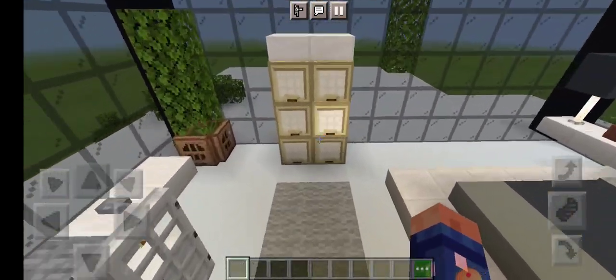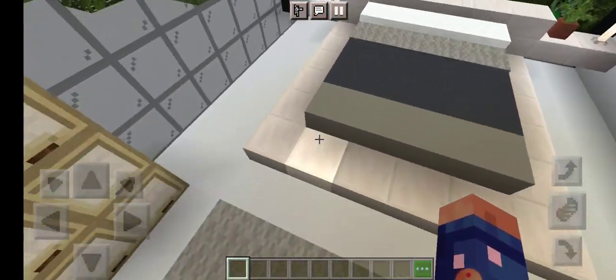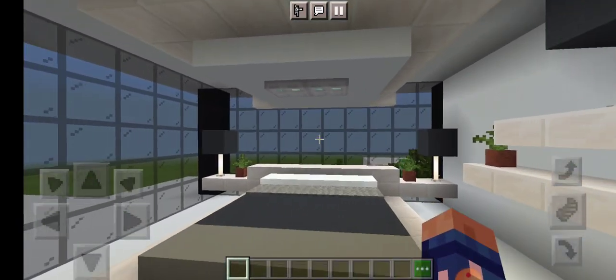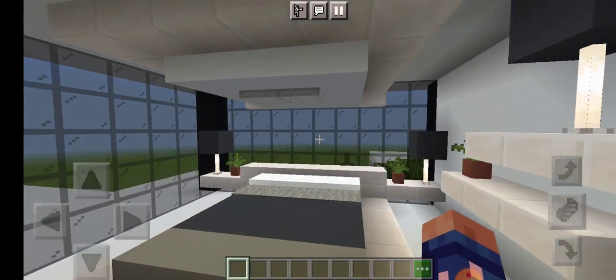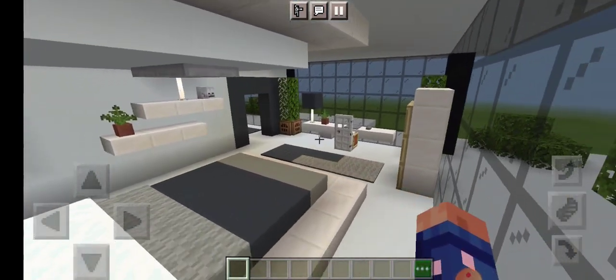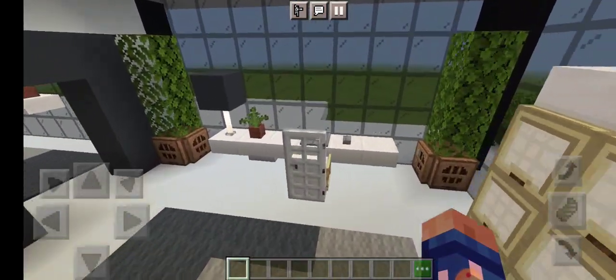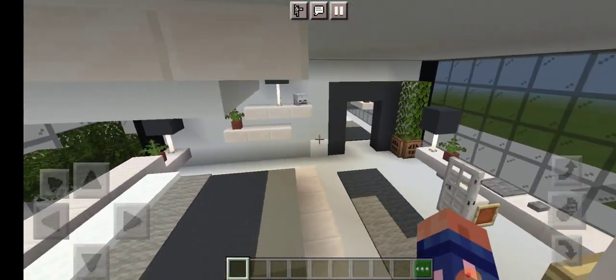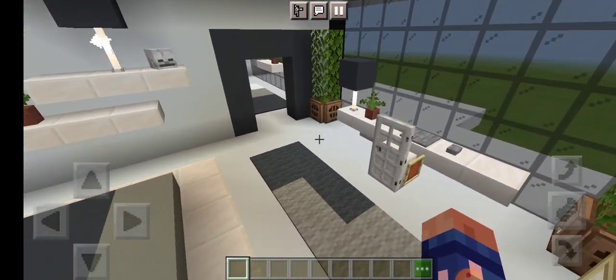So, storage and a bed. And we have here also some extra light. But of course with the sea lanterns, and as you guys can see, this is again covered up with the iron trapdoors. And yeah, decorations. And I think this is all.